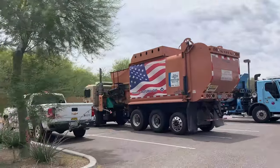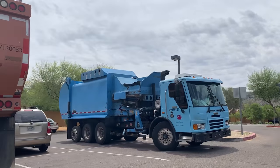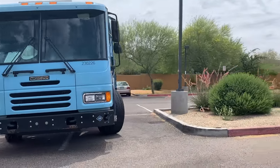Hey, we found some trucks parked outside a restaurant. The drivers are inside having their lunch. Meanwhile, we're gonna drive around and admire these big things.